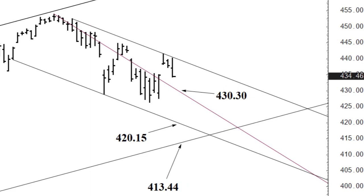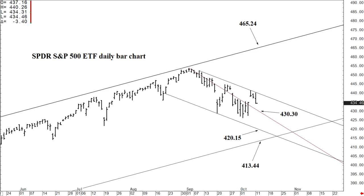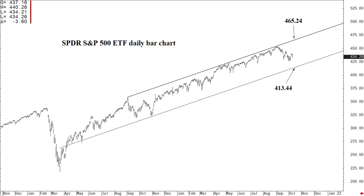I want to say by Friday's close, we should then continue south to that 420.15 descending channel bottom, which can absorb weekly selling pressures. It's dropping daily. And FYI, a week from this Thursday, it completely converges with that 413.44 long-term support. So if we close below 430.30 today, we'll likely test 413.44 by the end of next week, where I might add the broader market can bottom out not only through November, but even into the first quarter of next year.